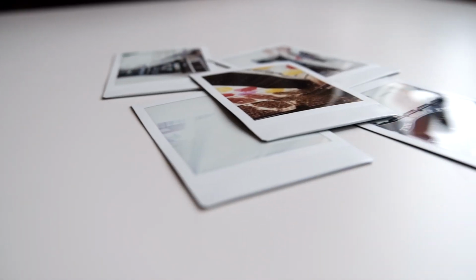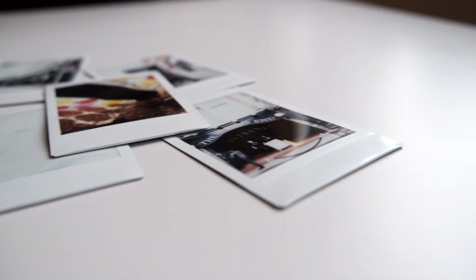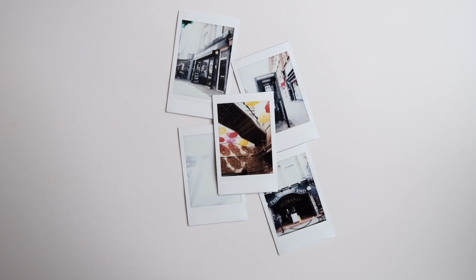So I do have a few tips when it comes to using an instant camera. My first tip would be not to get too precious about it. Yes, the shots are really expensive. Yes, you will need to slow down your pace. You can't use it like you would be taking photos on a DSLR or phone. But don't take yourself too seriously.